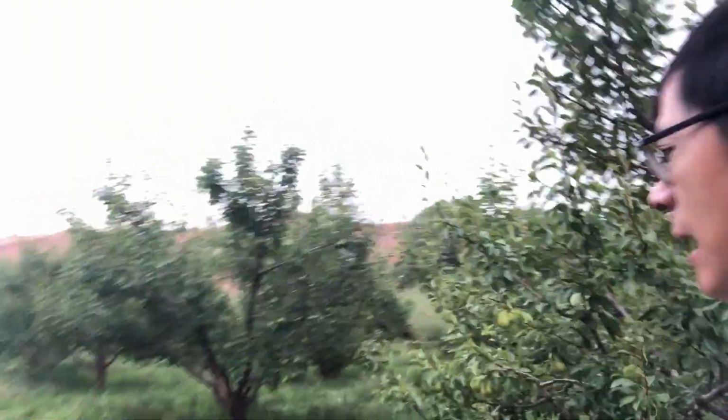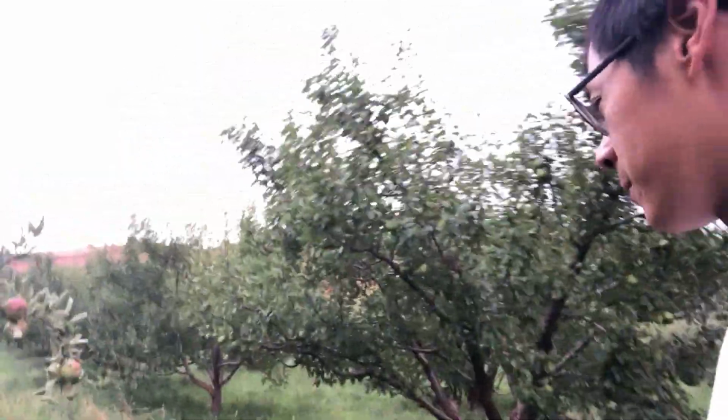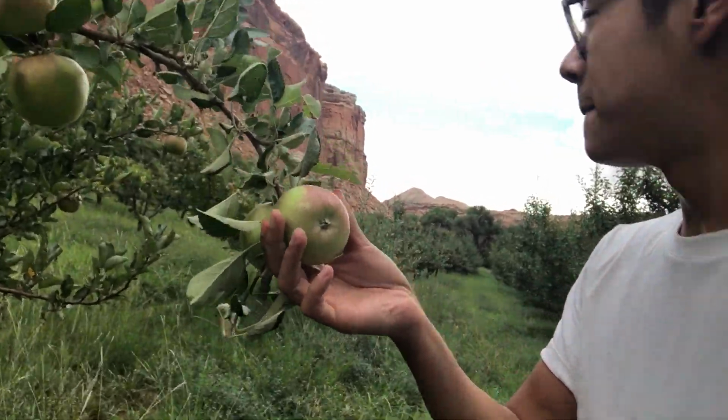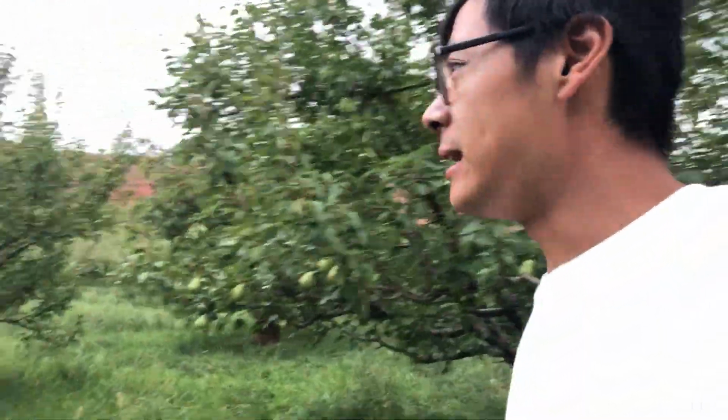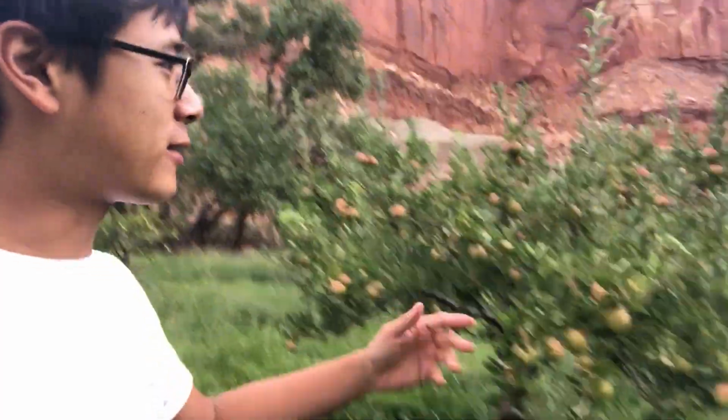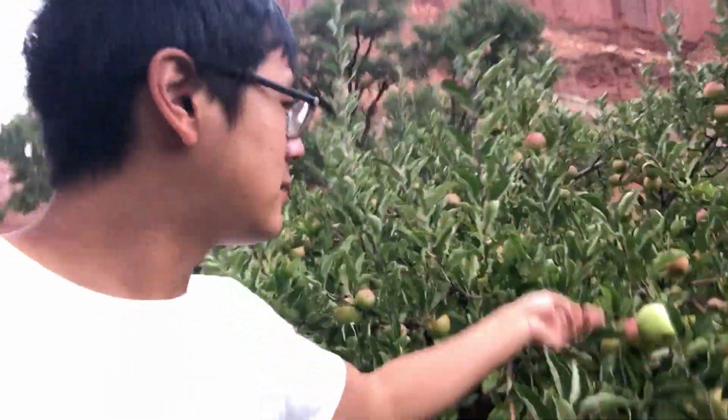Look at this beautiful orchard of apples. The fascinating part is most other national parks and places I've been in Utah, look at that one. It is just barren, dry desert with a few green shrubs. Here they have grass. Look at all those apples. You can't even eat them all. There's no deer here stealing the apples.